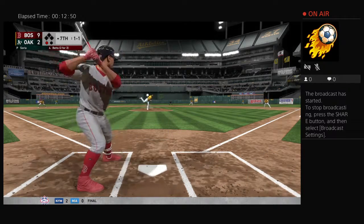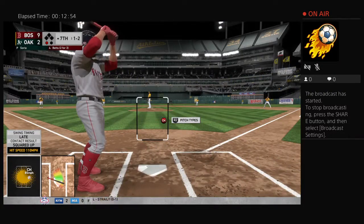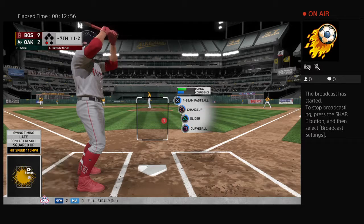Into the box now, Mookie Betts. Line to the right side, but this one lands in the bullpen area, a foul ball.